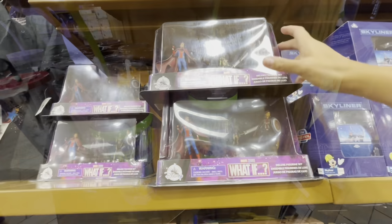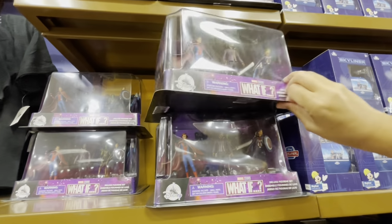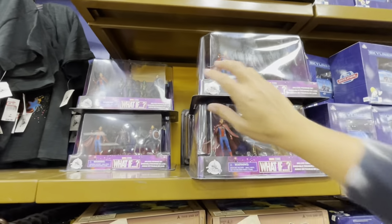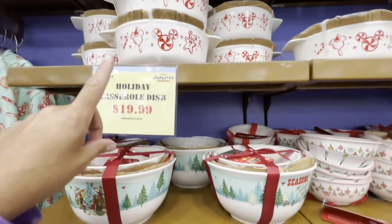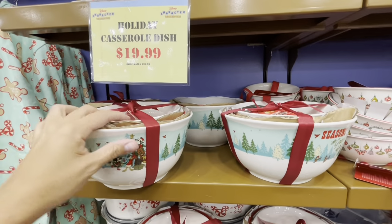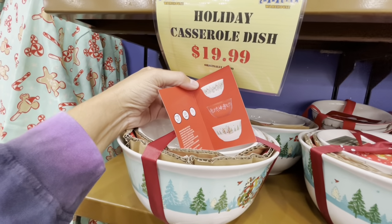Another sip cup, mine, for $9.99. We have a toy set from the What If series. And this one is $14.99. So for the holiday stuff, they got the casserole dish, which is $19.99. And then they have the mixing bowl set, which is $14.99. So you get a three set of bowls on that one.